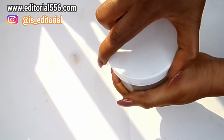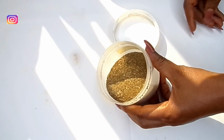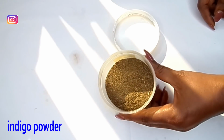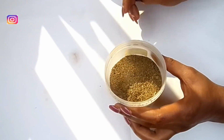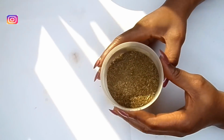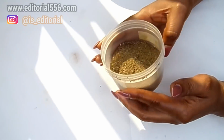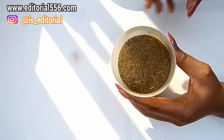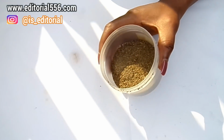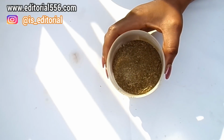Now let's dive into this video. The first ingredient we're going to be needing for this hair darkening remedy would be indigo powder. Indigo powder is an all natural hair dye that does not harm your hair in any way. Mixing indigo powder with other hair darkening treatments would give your hair a jet black.